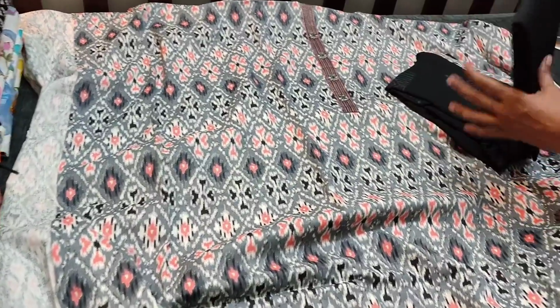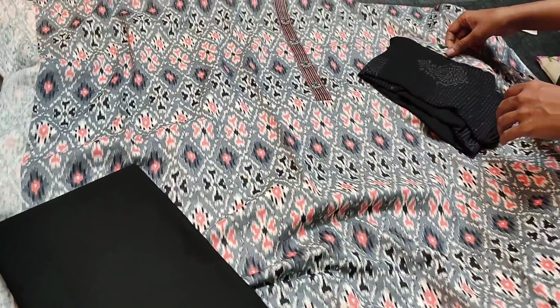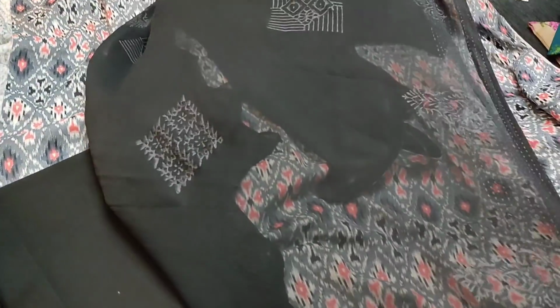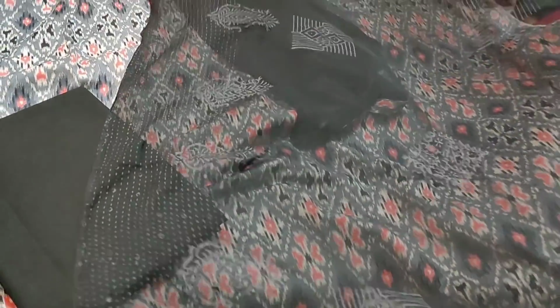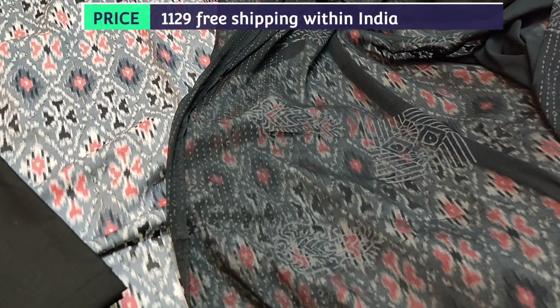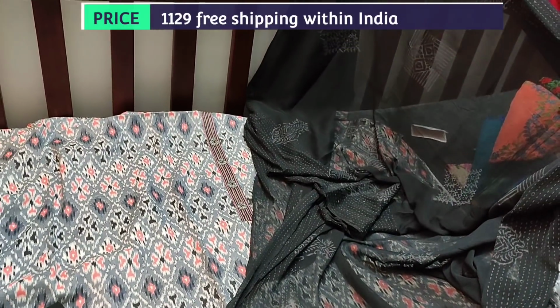Teamed with black cotton bottom for this. We have chiffon dupatta, block printed chiffon dupatta in black color. This is how the set looks. It's a single color concept. And the cost of the set is 1129.